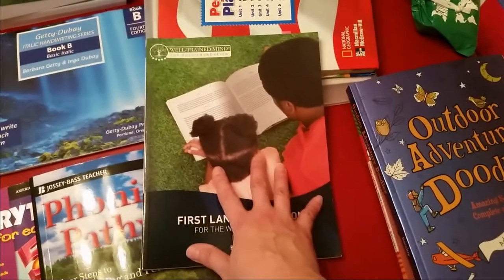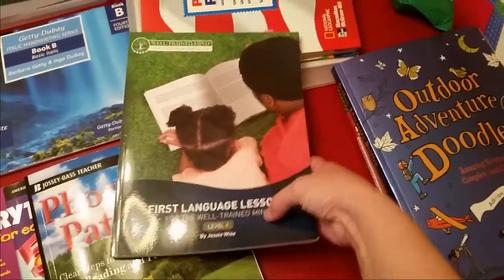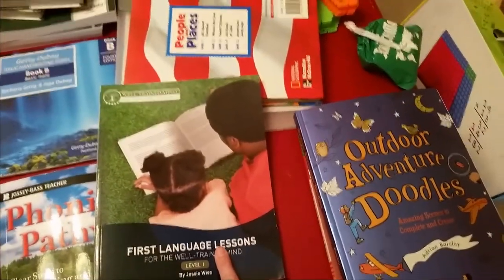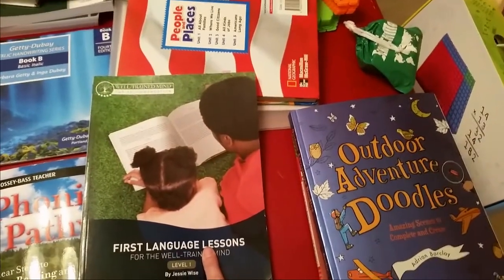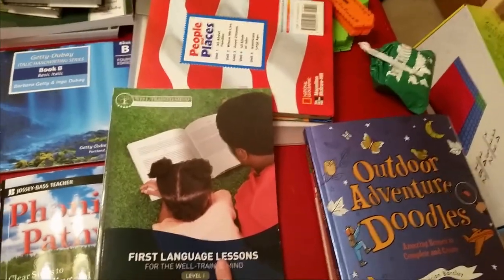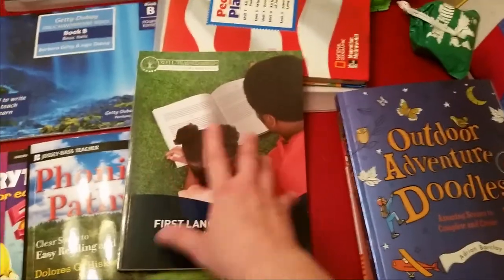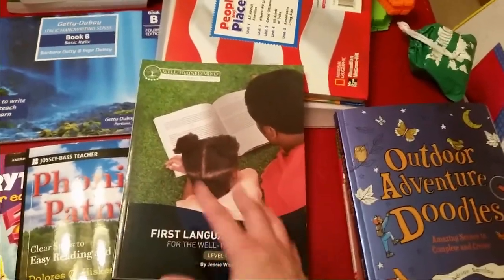We do supplement, though, for what I would consider grammar. Now, this does go into some other things besides just grammar. It goes into, like, who is your aunt? Who is your uncle? This is your father's brother and sister, that sort of thing. What are your cousins? So it goes into helping them memorize their address, little things like that.